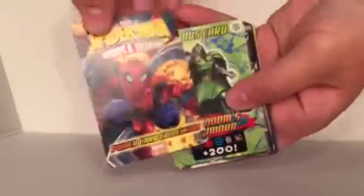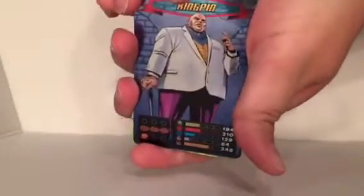And back to Kingpin. The backs of the cards are the Spider-Man heroes and villains. That's neat. But these are pretty cool. I would buy more of these. Yeah, for a dollar. For a buck. They're pretty cool.